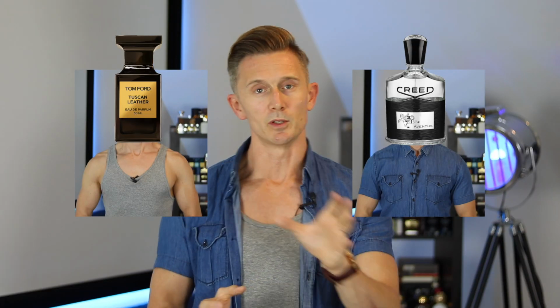Again, picture this. Two of your favourite scents, Creed's Aventus, Tom Ford's Tuscan Leather. Do you go for the pineapple and the birch, or do you go for the raspberry and the leather? Dilemma. Well, all your prayers have been answered, because at the moment there seems to be a bit of a trend for companies releasing fragrances that are ready mixed.